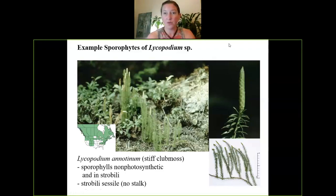So that is located here. You can see, here's a bunch of them. Here's a strobilus on top of this one. Here's a strobilus on top of this one. And here's a close-up of the strobilus of this species, much more widely distributed in our region.